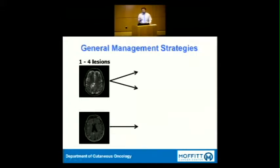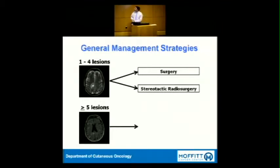Typically, patients would be started on steroids in that scenario. If they had a seizure, they might get anti-seizure medications. And then they're generally going to be referred either for surgery to a neurosurgeon, where they will remove the tumor, or to radiation oncology, where they would use a technique called stereotactic radiosurgery, basically delivering high-volume radiation to a very fine point to ablate the tissue rather than trying to treat the whole brain area.